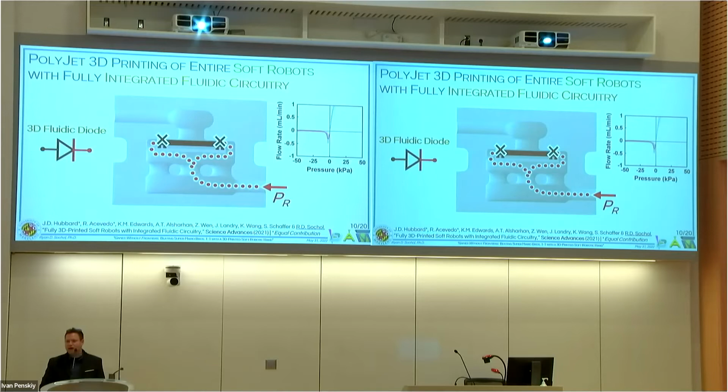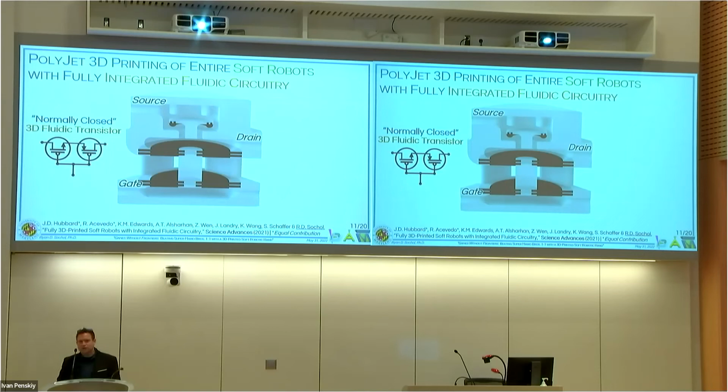And it performs better at higher reverse pressures, which we felt was kind of interesting, but actually helpful for what we were trying to do. And then this is the other component. This is what we're referring to as a normally closed fluidic transistor. Fluidic transistor, or transistor in fluidic circuitry, is used a little bit loosely. This is really more of a triode, or if you were to bias it in the triode region.